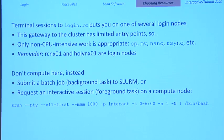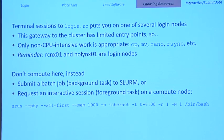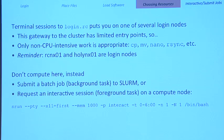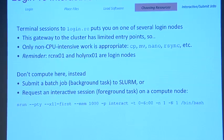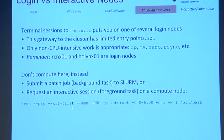As you start to do work, you want to get an interactive session to actually do things interactively, obviously. This will put you on a login node, and you can test things out, look at error messages, get direct feedback. And only when your software is working should you submit something to Slurm in the background. So this is the command that you would use to get an interactive session.